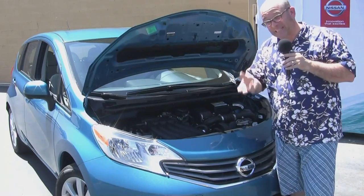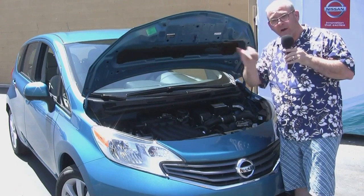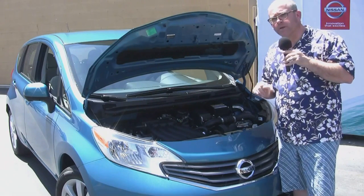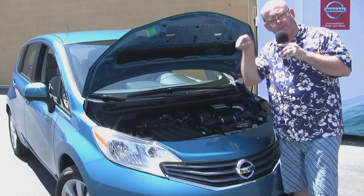Now we have Versa Sedan, which is still the least expensive car available in Canada if you're going off of the MSRPs and not all the crazy whacked-out incentives that the other manufacturers are doing to try to price themselves at or lower than the Nissan Versa Sedan, which doesn't have a note in it.